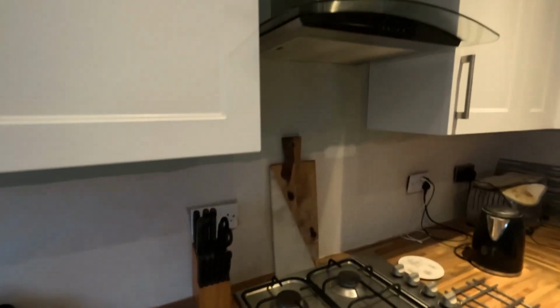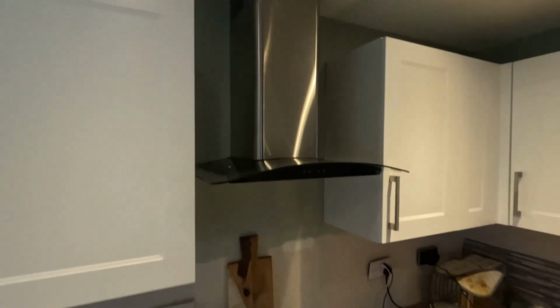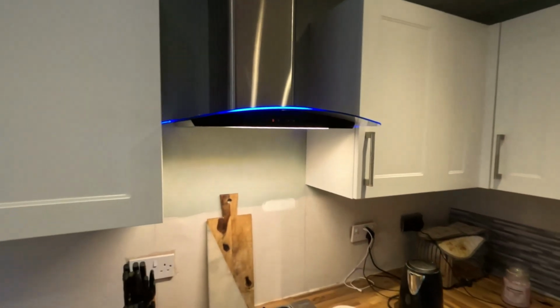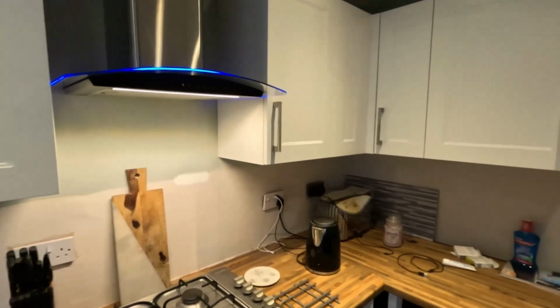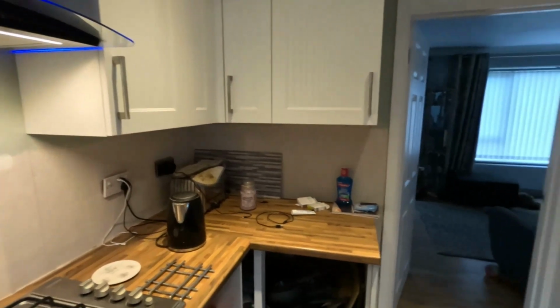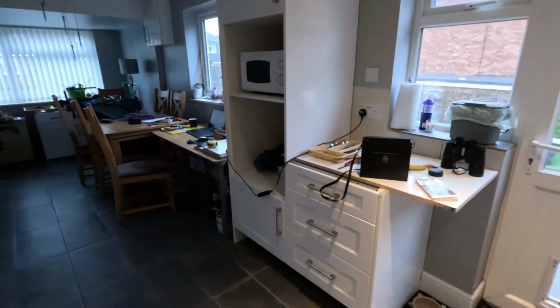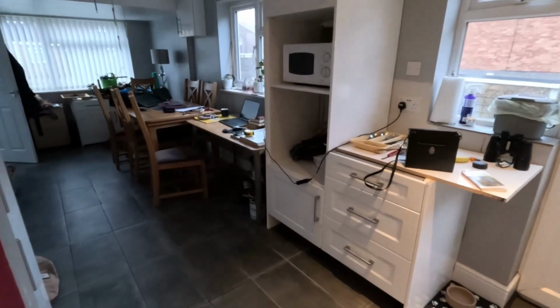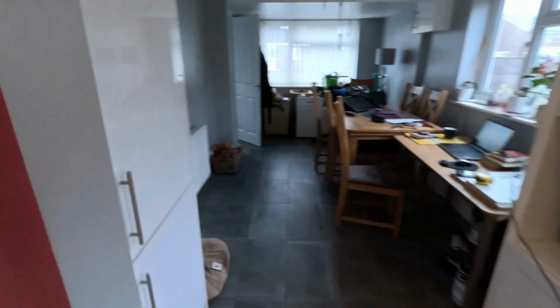Plastering there, electrics, obviously a cooker hood, which despite being a cheap one is a very impressive thing to look at, just because it's got pretty blue lights. And that's about it. Eventually the worktop will stop short, we'll probably put the bin in that corner down there. No plinths on there yet. We've got to replace some doors.